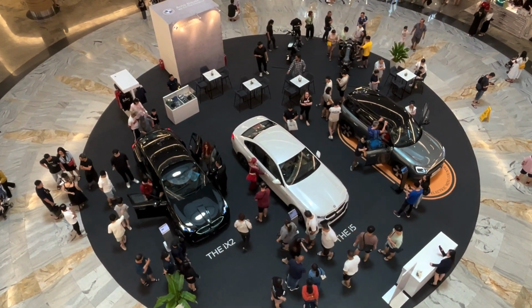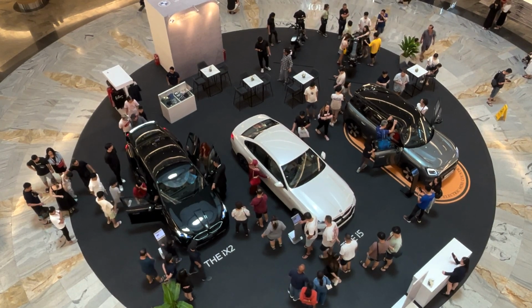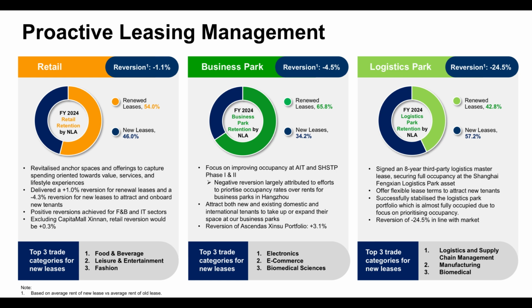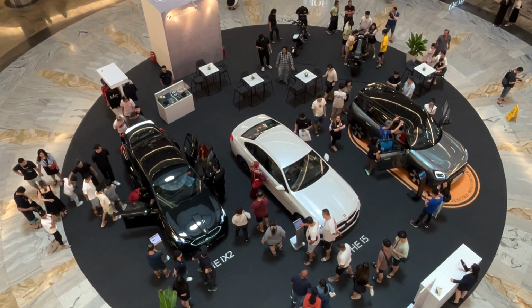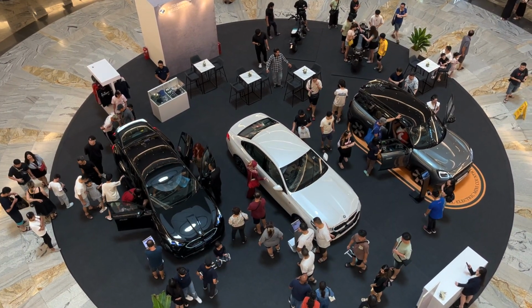If you've been following CLCT's latest financial results, you'd know that its net property income or NPI for FY 2024 dropped by 5.8%, which in turn led to a DPU decline of 16.2%. That's a pretty significant drop, and it mainly comes from continued weakness in its business parks and logistics properties. Unlike its retail segment, which has been more stable, these parts of the portfolio are still struggling due to lower demand.